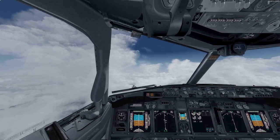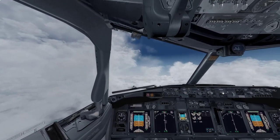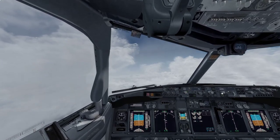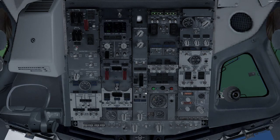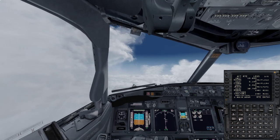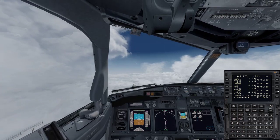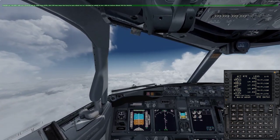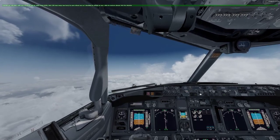Delta 685, say Mach number. Delta 685, Miami Center. Go for Delta 685. Say Mach number, please. 0.65, Delta 685. Delta 685, maintain Mach 0.65, Canadian. Roger, maintain 0.65. Express 001, sir, can you give me 0.75? Wilco, Mach 0.75 for Canadian Express 1.